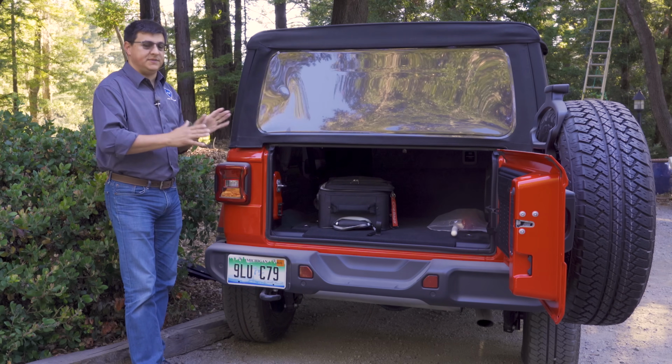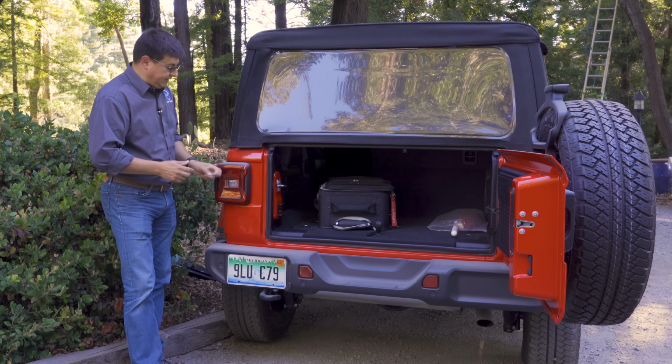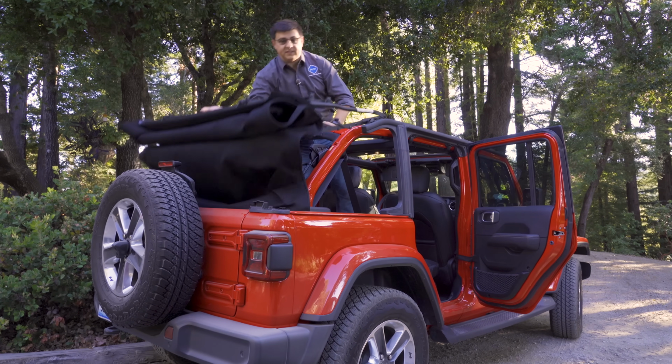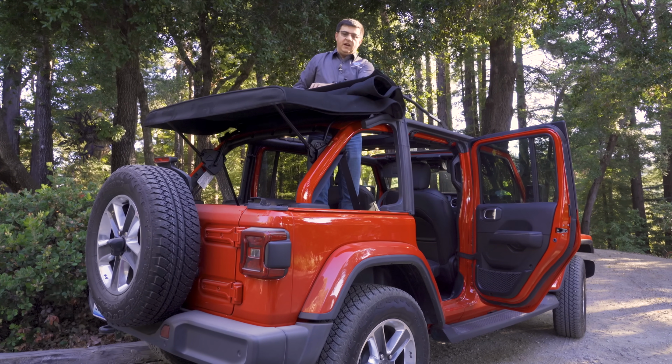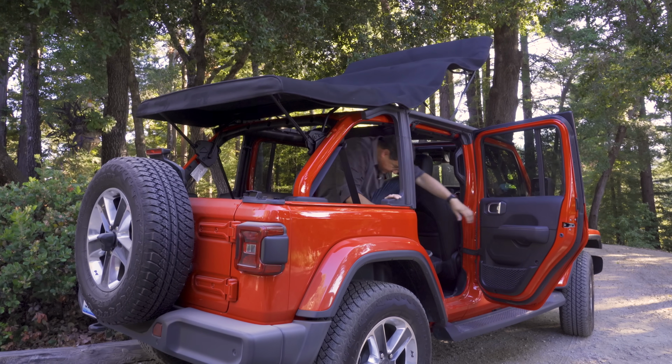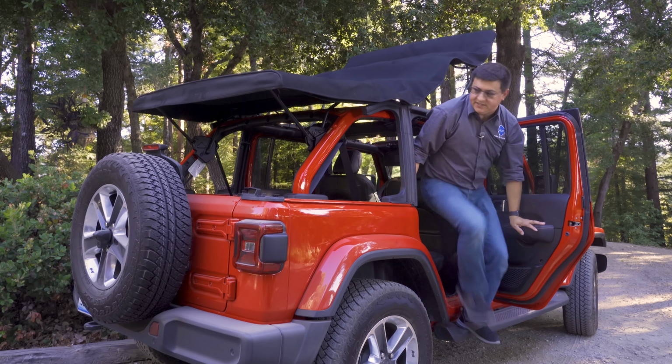There are a number of different tops that we'll go over a bit later, and then we have LED turn signals and brake lights on either side. Now, as I said, there are a number of different tops available for the Wrangler. This soft top is pretty easy to use, but it is a little bit awkward just because of the overall size of the components involved here.